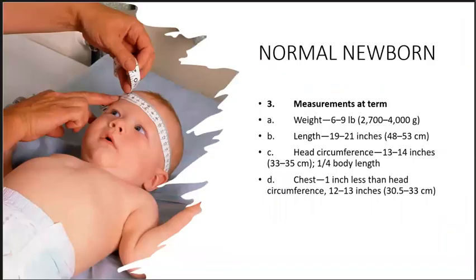In terms of measurements at birth or at term, the weight of the infant usually ranges between 6 to 9 pounds or between 2,700 to 4,000 grams. The normal 5 to 10% weight loss in the first few days is expected to be regained within the next 1 to 2 weeks. In terms of length, they're usually between 19 to 21 inches or 48 to 53 cm. The head circumference is between 13 to 14 inches, which is 1/4 of the body length.